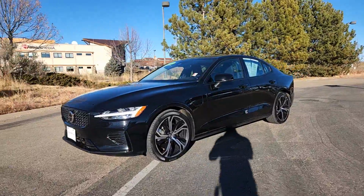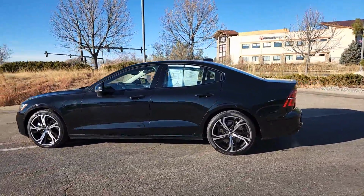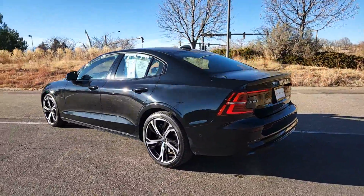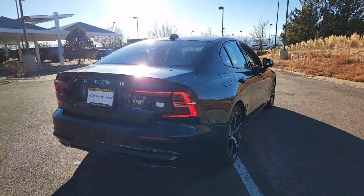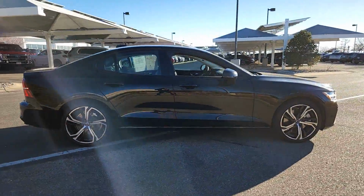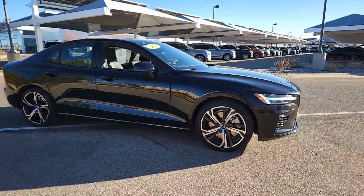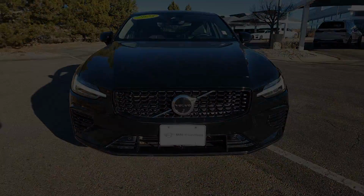You will be amazed by this 2023 Volvo S60. This vehicle is an outstanding buy with fewer than 25,000 miles on the odometer. This athletic S60 delivers engaging performance and peace of mind wrapped in stunning contemporary style. Make the most of every journey in this gracefully sophisticated compact luxury sedan.